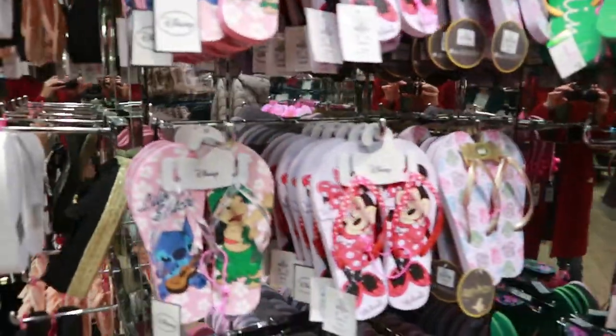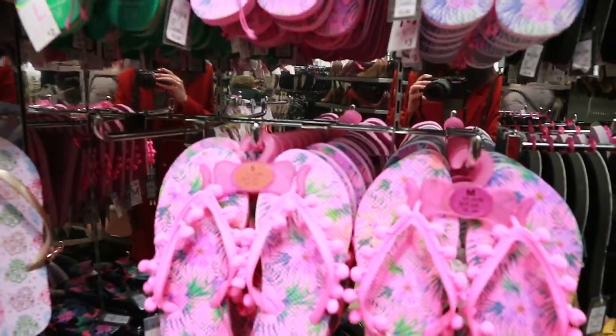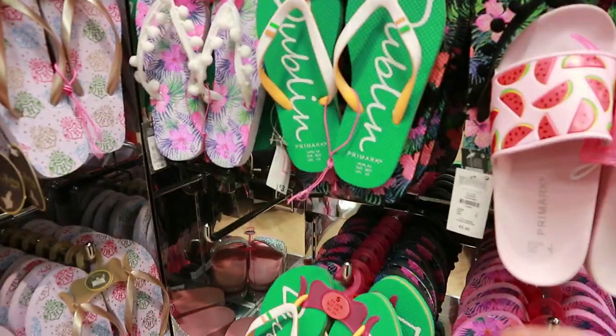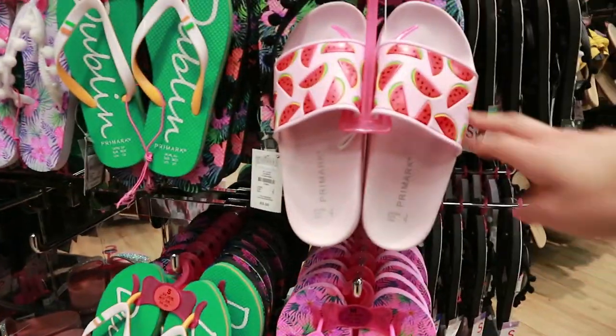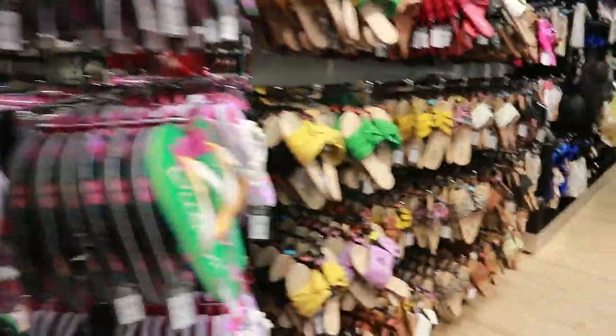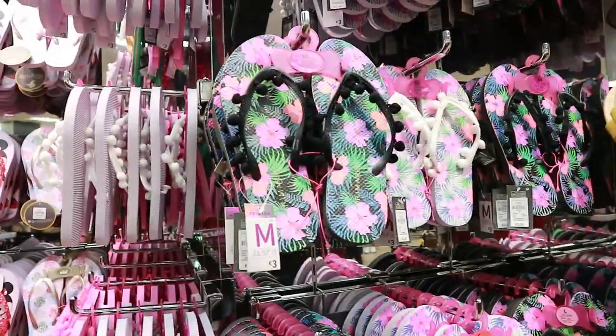They have these cute little Lino Stitch ones. These ones with the pom-poms are only 3 euro, the pink ones. They also have a white version down there. These Dublin ones are cute. They're just 3 euro. And then they have these watermelon sliders for just a fiver. Oh, they also have a black version of those pom-pom ones.